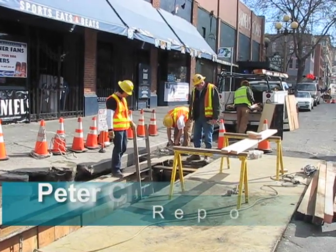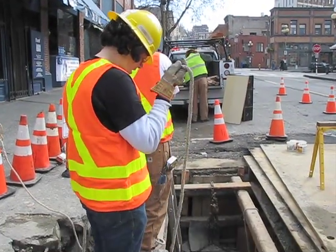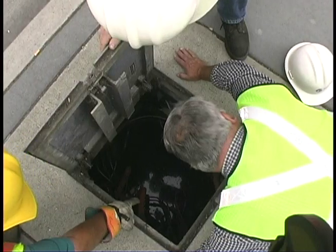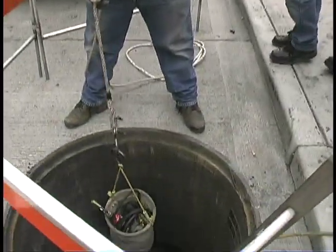Working on electrical lines in the downtown network is challenging. Everything is underground. Electrical equipment is out of the weather and not prone to outages due to storms, a more reliable system than overhead power lines. But it also means workers have to go into small, cramped spaces called vaults in order to do maintenance work.